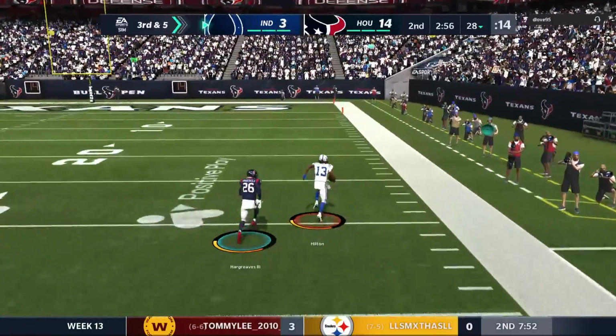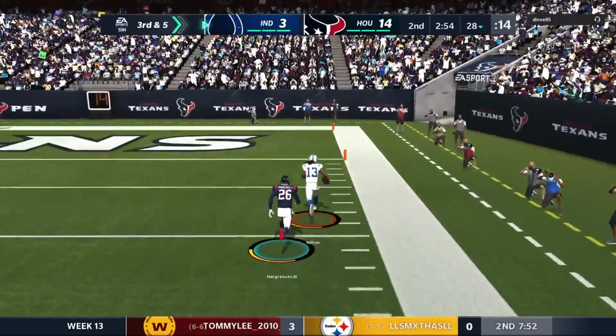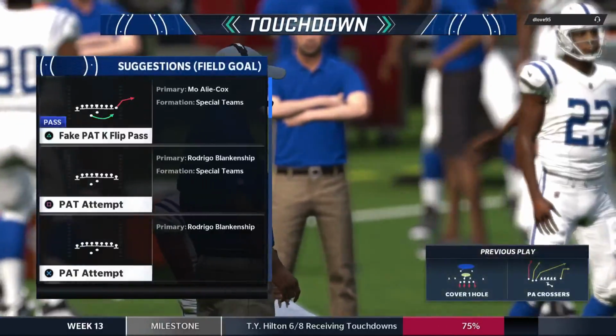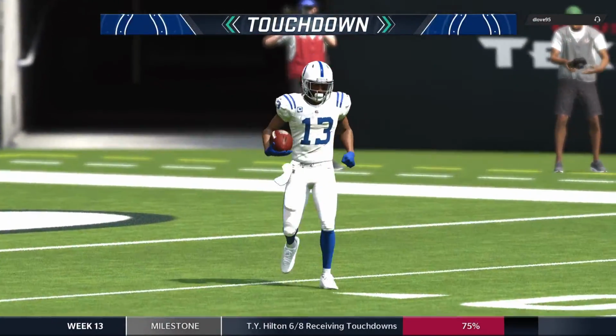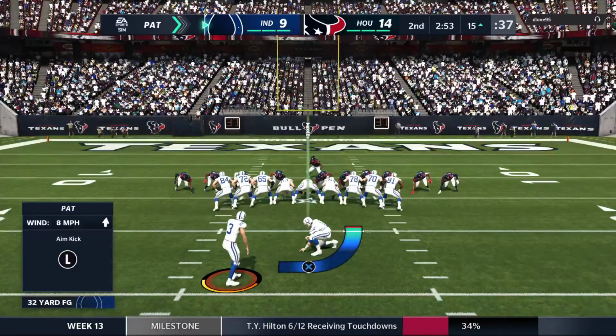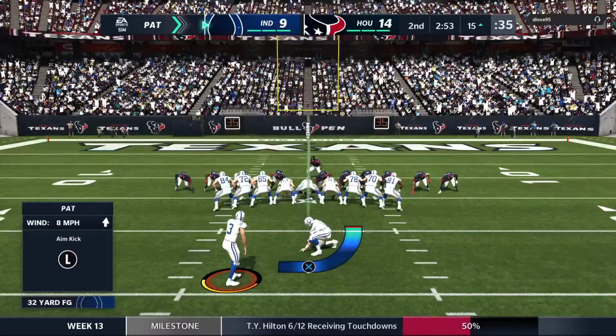Now a pass hauled in downfield. And he takes this one in for a Colts touchdown. T.Y. Hilton, his 6th touchdown of the season. And the Colts have got it back to a one-score game.